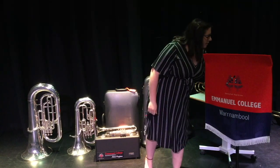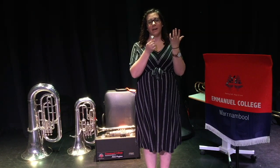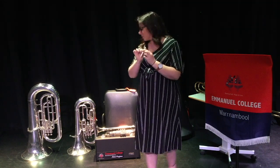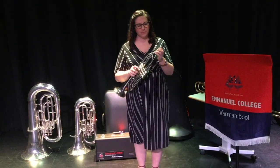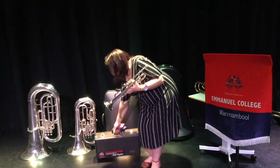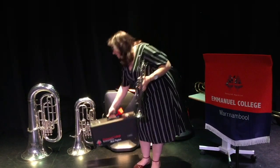When we produce a sound on a brass instrument, it's a mouthpiece that looks a bit like this. The smaller the mouthpiece, the higher sound you'll get out, and it's produced by buzzing. So this mouthpiece belongs to the trumpet, the smallest of our brass instruments. There's our trumpet there. It comes in a reasonable sized case, nice and easy to carry to school, fits on the bus, not too heavy to carry if you're walking.